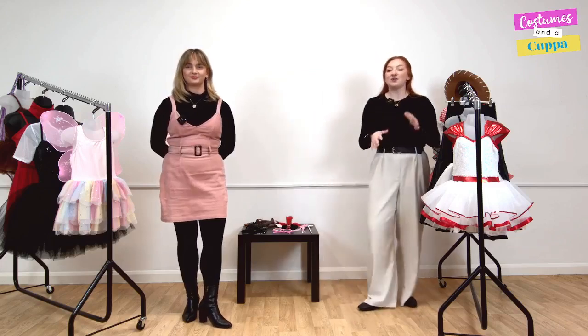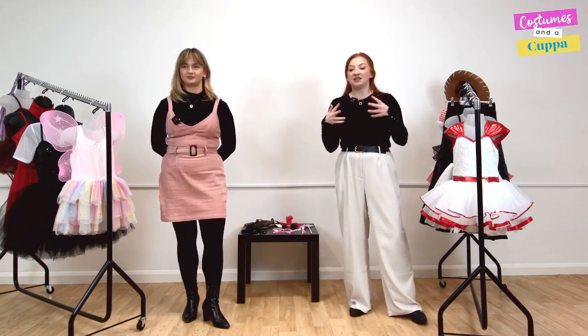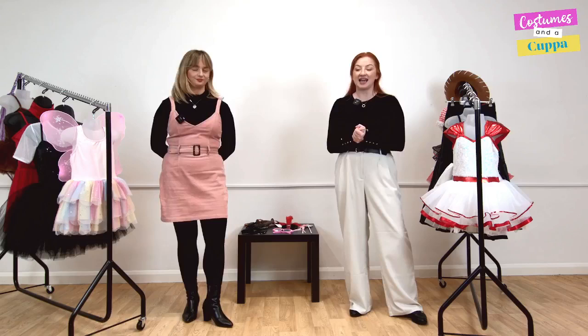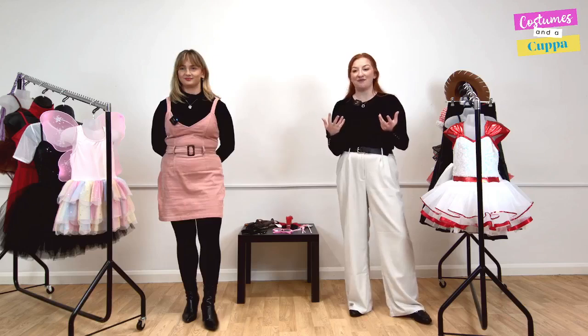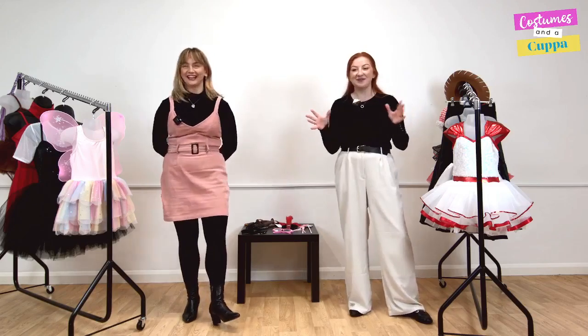This week, we're going to be focusing on themes. So all of the costumes that we've picked for this week suit themselves really well to a themed dance. We know lots of teachers love to theme their shows and it helps tie everything together. It helps give the kids a character to get into, so that they really invest in the dance and bring out their performance qualities. So we love a theme. Yeah. So that's what we're going to kick off with.